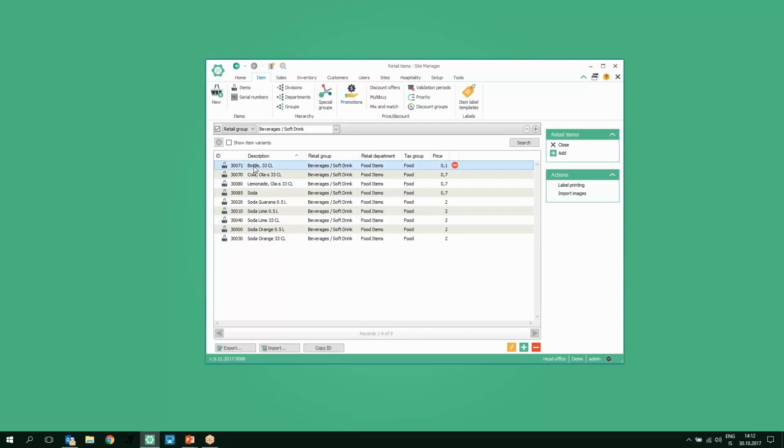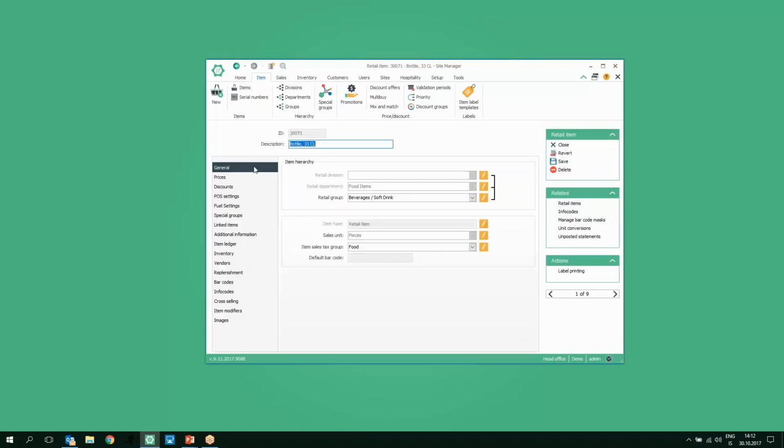So I'm just going to open the first item. So this is the item card. And here you can see initial information about the item. First we have the item hierarchy. And in LS1, the hierarchy is items go into retail groups, retail groups in departments, and departments in divisions. And the hierarchy can be used to put a discount on a retail group rather than individual items. And for reporting and so on, you can use these groups and this hierarchy.